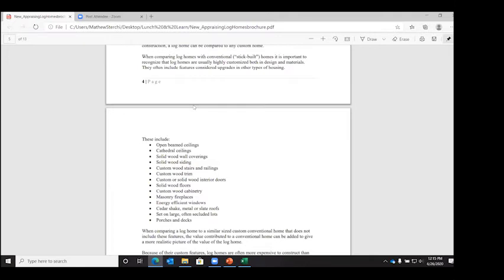Especially with a log or timber frame home, where you're doing log walls and timber floor systems, or with a timber frame, you're doing a true timber frame shell and then putting structural insulation panels around it, you want to complement those things. Especially with a log home, you want to complement those log walls with nice wood finishes and nice roofing choices like metal and slate. You want to do a lot of covered porches, with a lot of timber components.